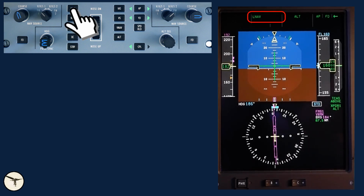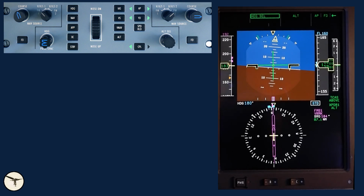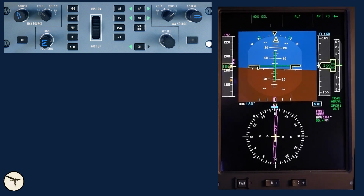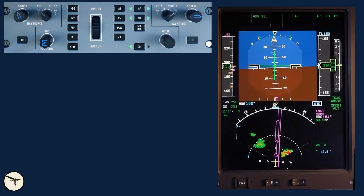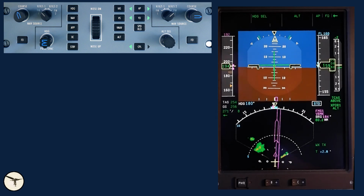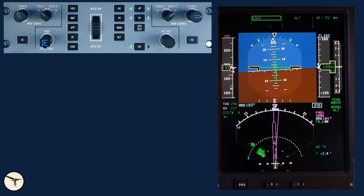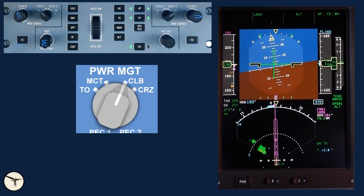I select heading mode to fly around a rain cell. When we are clear of the weather, ATC clears us direct to the next waypoint. When reaching cruise speed, we set cruise power.